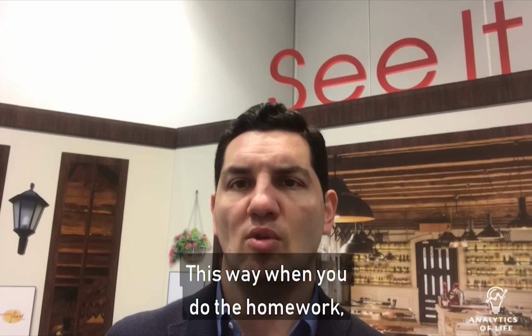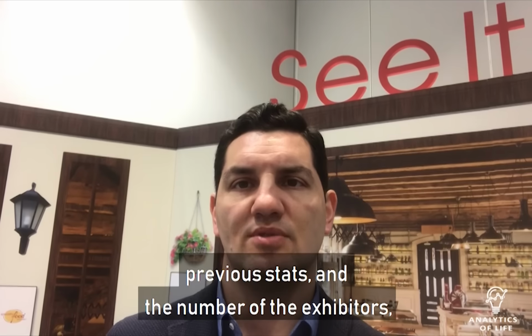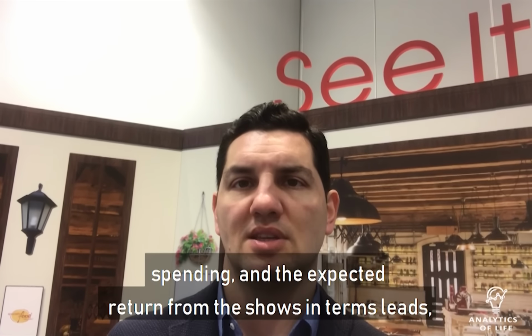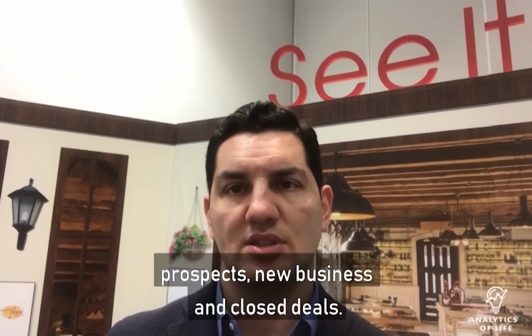This way, when you do the homework, checking the floor plan and the number of the attendees, previous stats, and the number of exhibitors, the size of the show, you guys will be able to calculate your marketing budget, spendings, and expected return from the shows in terms of leads, prospects, new business.